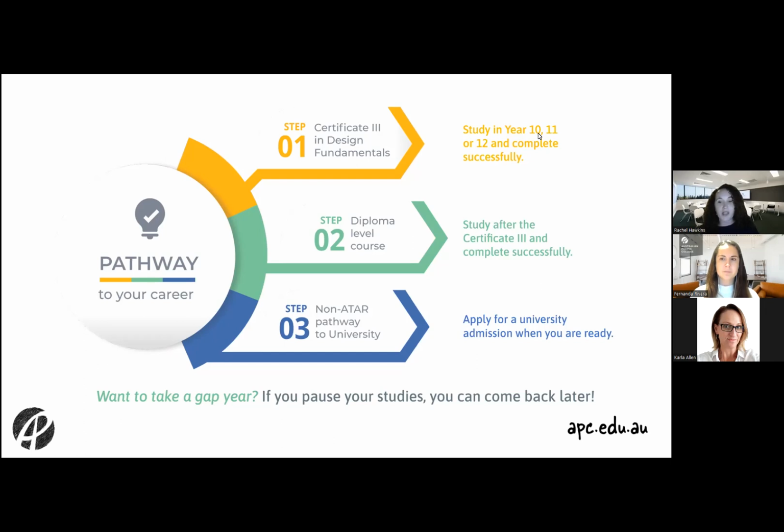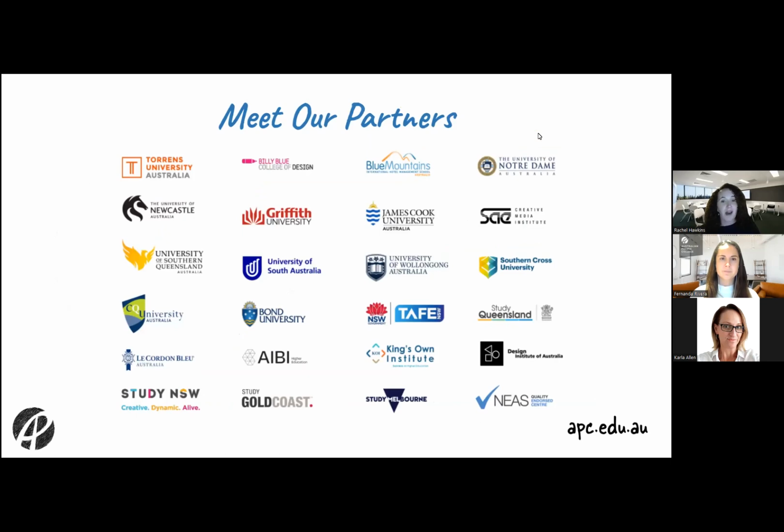It's low stress. It's a new process that a lot of people don't really know about, but it's got so much value. So these are our partners. These are all the universities and institutions that APC has pathway agreements with. So something to keep in mind, some really amazing universities there. And like I said, if there's another university you're interested in or course you're interested in, the diploma will still be considered by those universities for credit and entry into a bachelor's degree.